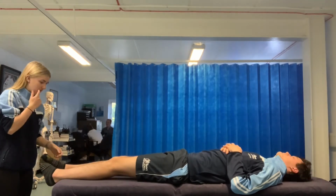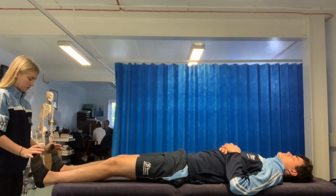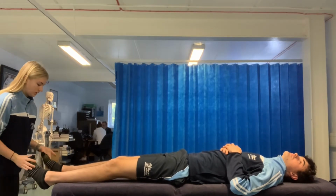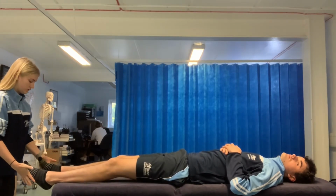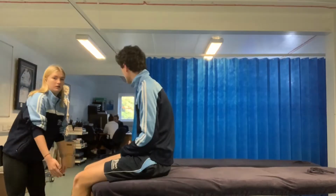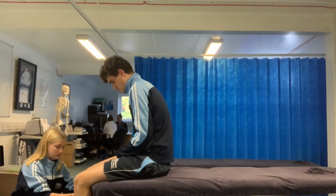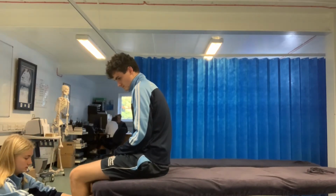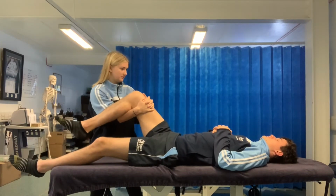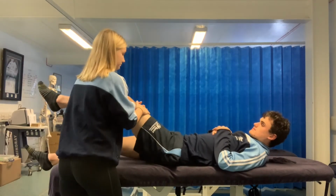I then move on to resisted muscle tests, so I'm testing his dorsiflexion and plantar flexion at the minute. And then I move on to eversion and then inversion. I then move on to knee flexion and knee extension. I then move on to knee flexion, so I'm just moving back so then he pulls up. Same on the other side.